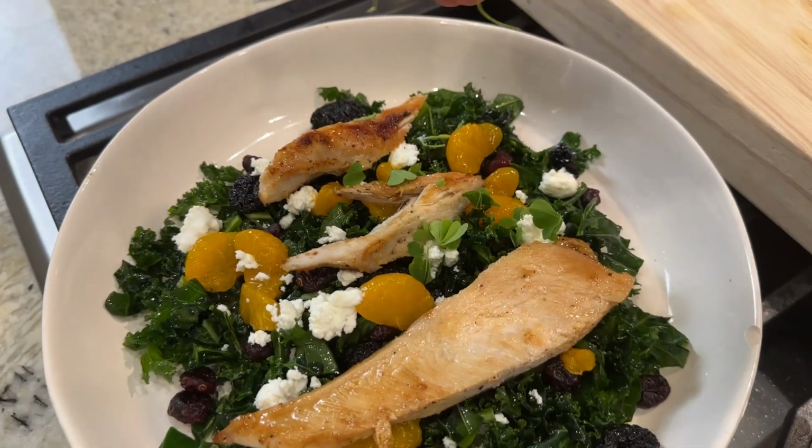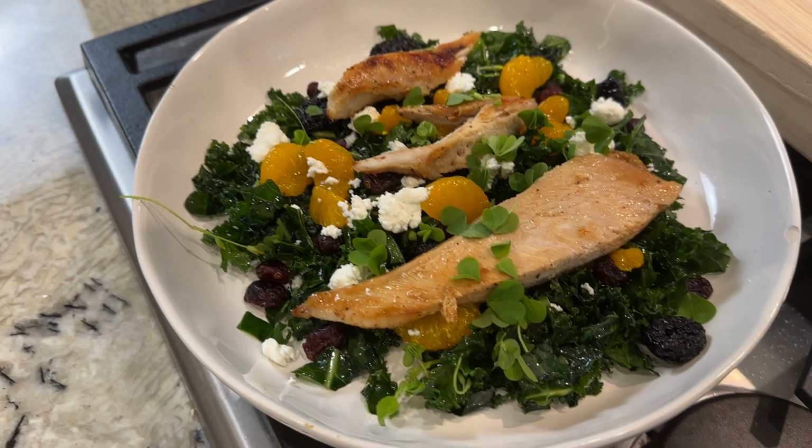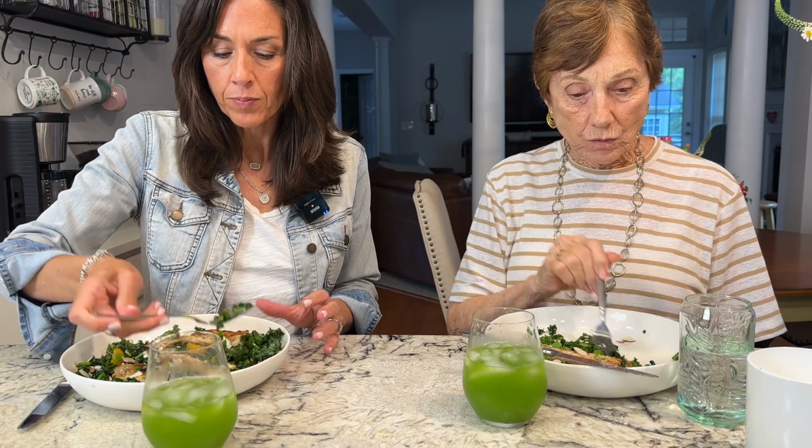So I'm going to throw some of that wood sorrel right up in there on that salad. Yum. Okay, so we are eating wood sorrel on our salad, which to me is very tasty. I mean, it's just like any other green, honestly. Not bad. No, not bad at all.